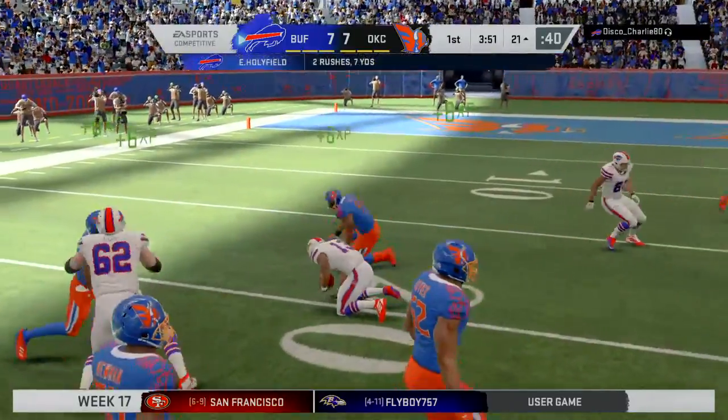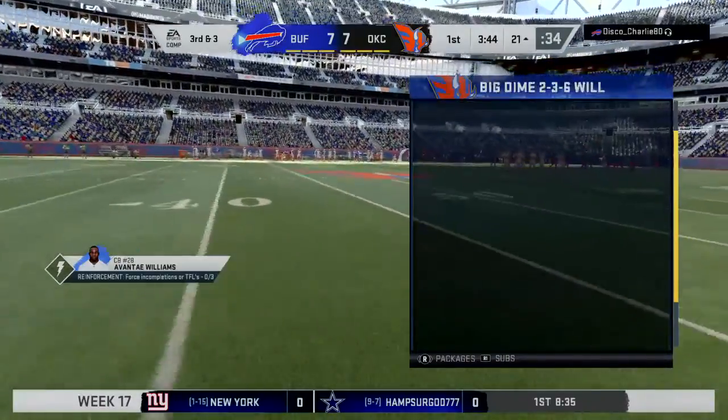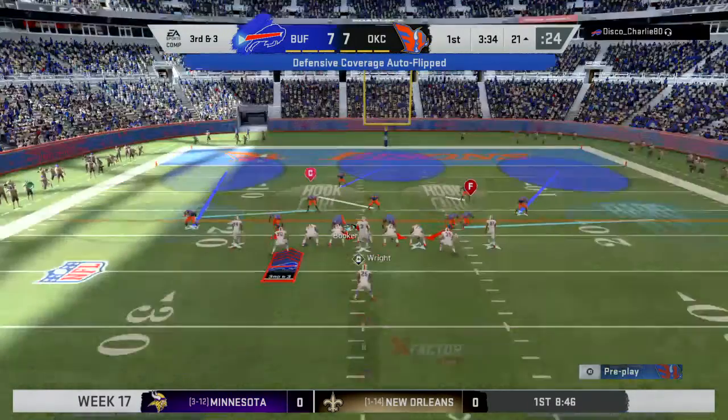They run with Holyfield. And he'll be taken down just shy of the red zone at the 21. Despite the blitz, they're still able to pick up a nice solid gain. The disadvantage of blitzing often alters the normal spacing and run fits and leaves creases like they were able to exploit right there.